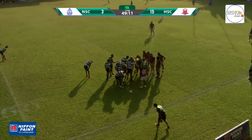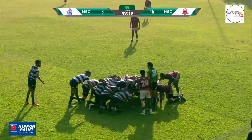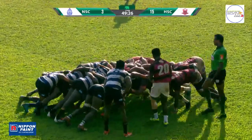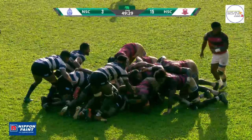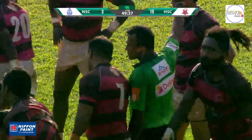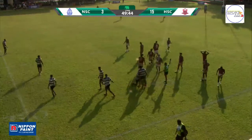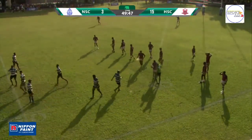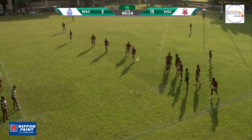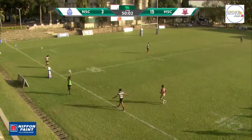A good tackler. Okay, number 8. Scrum down. Crouch! For Navy. Navy haven't made any changes. With their scrum half, Ravin Fernando still with their number 20 jersey. Looks like a Navy player has brought the scrum down. So that's a penalty. That's dangerous play. Referee having a word with the captain, Harsha Madhuranga. Sandesh with the ball. Penalty. Dangerous play. That's once again called dangerous play.